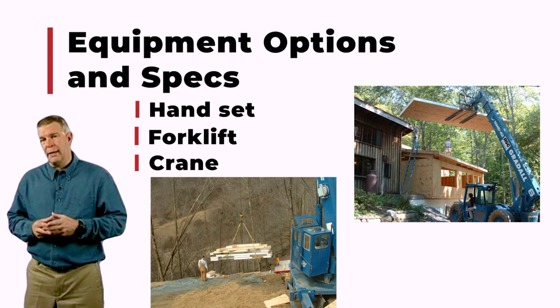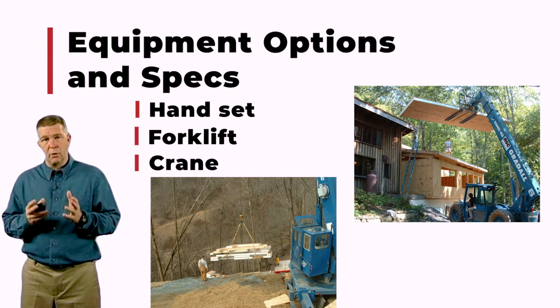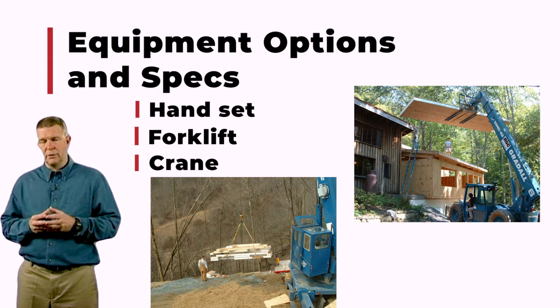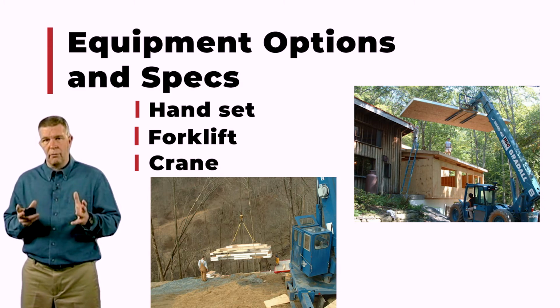The first piece of equipment that I think is probably the most useful and maybe the most often used is the all-terrain fork truck, or forklift. Extending boom forklift is sometimes how it's referred to. This multifaceted piece of equipment does some wonderful things for us. First and foremost, they're readily available.